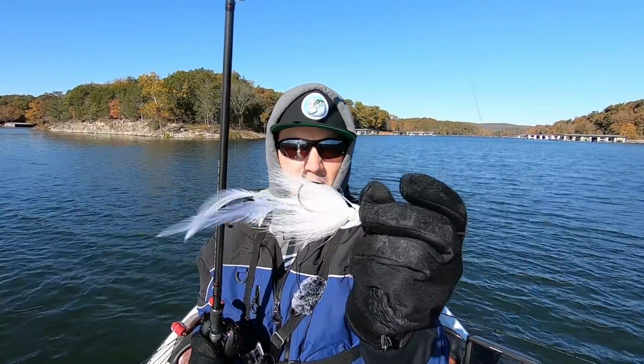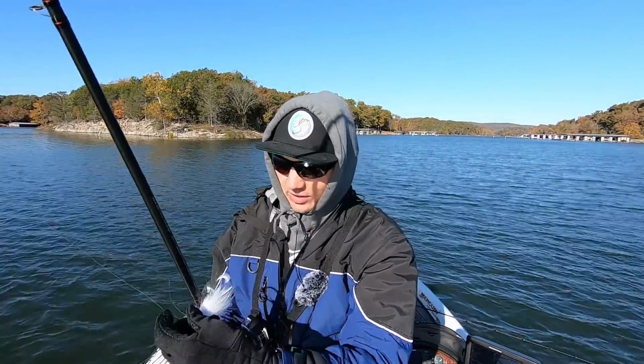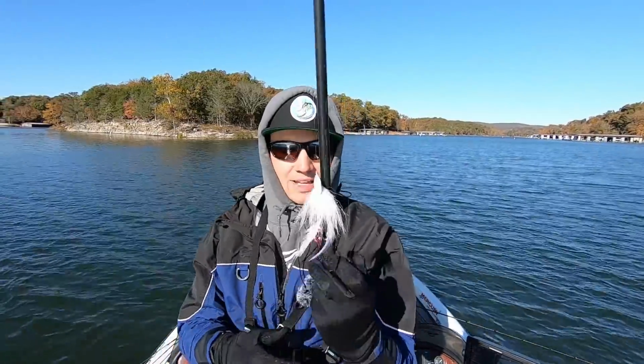Problem is, I think this jig is a little bit too big for those spotted bass to get in their mouth. A lot of times you need like a 2 or 3 pound fish to really eat that jig. And so I got 2 or 3 bites on it, but they wouldn't commit.